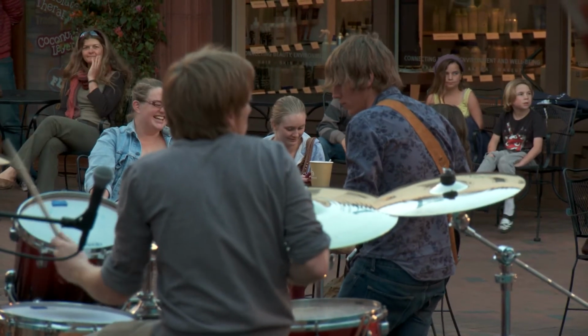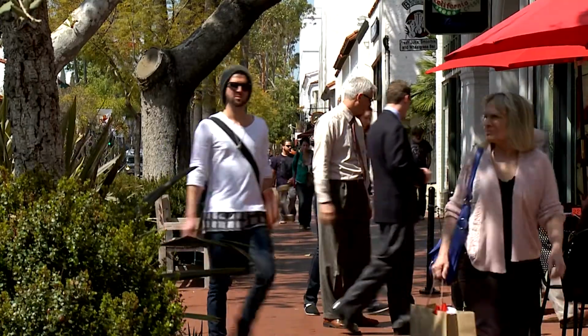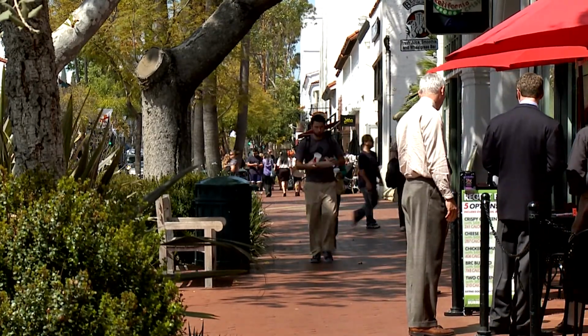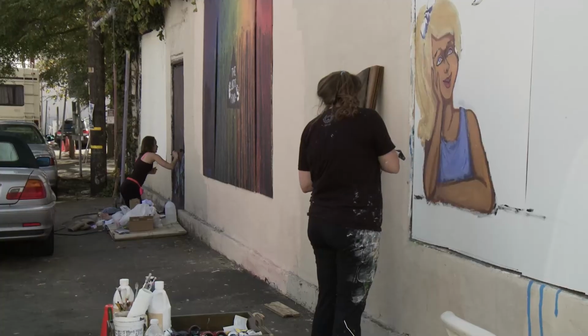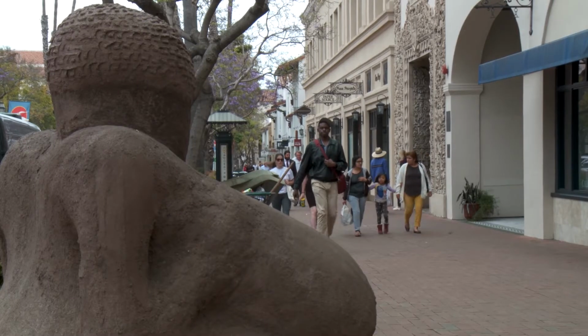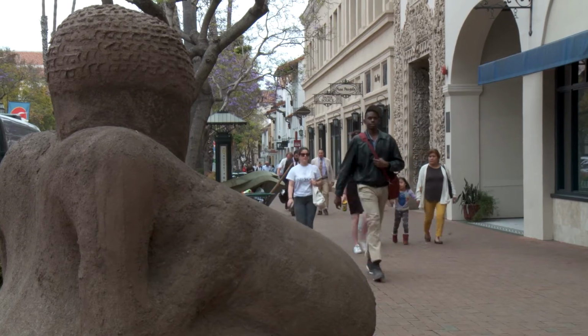People overwhelmingly want State Street to become a space for pedestrians and bicyclists, for performances and public art, and all kinds of civic activities. The new design of downtown needs to be creative and something new and different, but blends well, meshing the old and new.